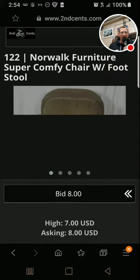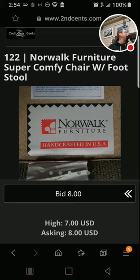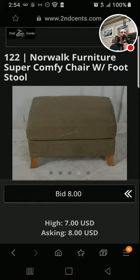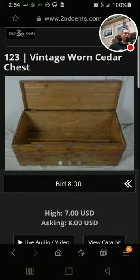Norwalk Furniture. Super comfy chair with a footstool. Looks like an overstuffed chair. I got $7 now, eight. $7, $8 go now, and overstuffed chair now, Norwalk Furniture, fair warning now, all in and done. Sold, $7, number 532.